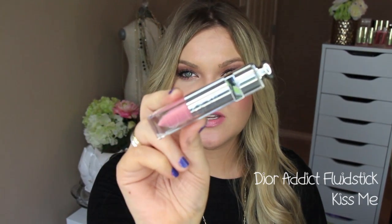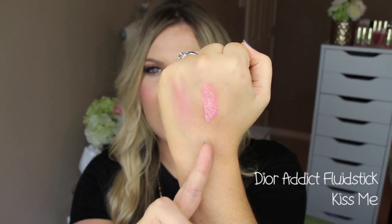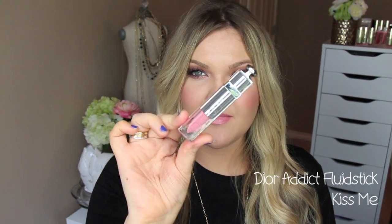But the last thing is these Dior Addict Fluid Sticks. These are a new gloss hybrid lipstick liquid product from Dior. I don't even know how to describe them. I'll link the full review that I did on these where I did lip swatches if you're interested, but the standout color has been Kiss Me, which is what I have on right now over another thing. It's that perfect cool tone pink color. I love this formula. It's silky, it stays on my lips, it's pigmented, it's opaque, it's perfect. I love them so much. The packaging is just gorgeous. I don't have a bad thing to say about these at all.